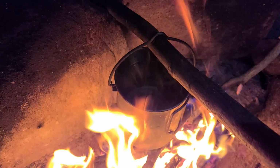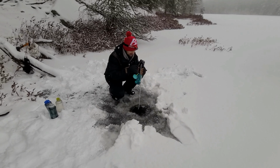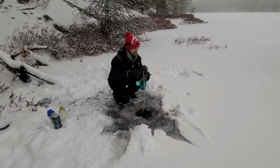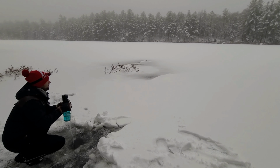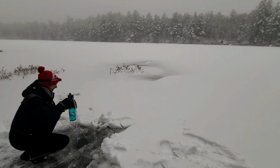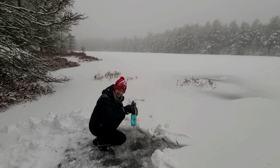It's boiling water to pour in our sleeping bag. Sleep warm. To sleep warm. Alright. This water should boil anytime. Looking at this beautiful scenery here. We're the only people on the lake. The lake is frozen. It's a beautiful day. Having a good time. Got all our water going.